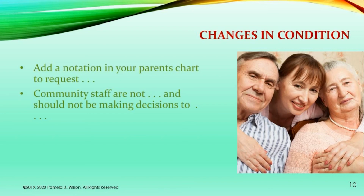They should call you. Estate planning documents, the living will, the medical power of attorney, those should always be in the chart of your elderly parent for reference. Let me share a story of one of my clients.